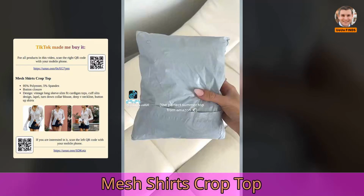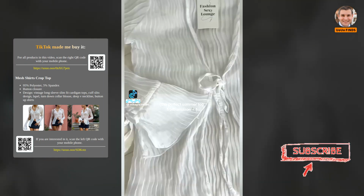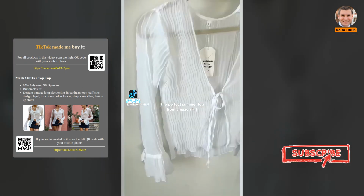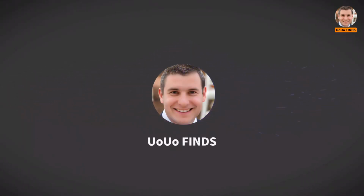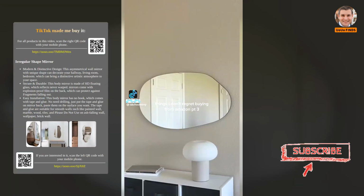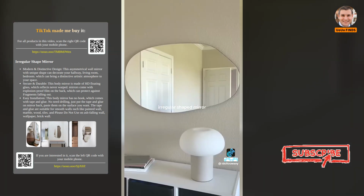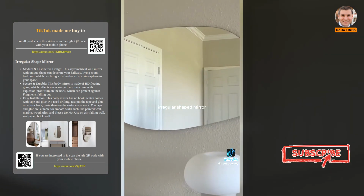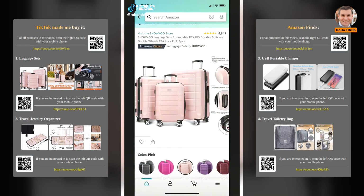Mesh shirts crop top. Irregular shape mirror. Luggage sets and travel jewelry organizer. Must-haves Part 1 Travel Edition.